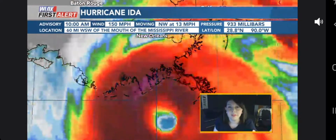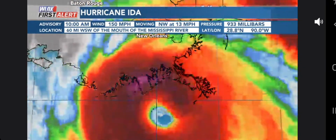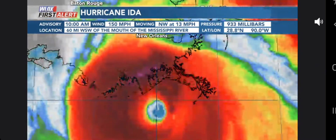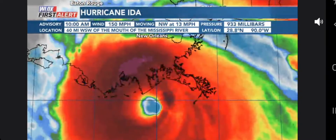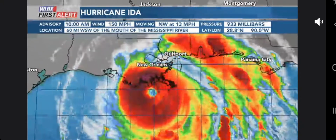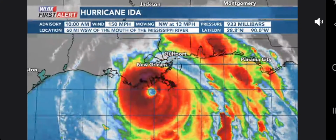Mississippi meteorologist Taylor Graham here with the latest on Hurricane Ida. We got in the 10 o'clock update from the National Hurricane Center, and Ida is still a monster of a hurricane, Category 4 status with winds near 150 miles per hour. Still moving to the north and west at a pretty good pace, but it's slowed down a little bit since our last update. It is inching closer and closer to making landfall in southeastern Louisiana, and this is going to be bringing, unfortunately, devastating impacts to that part of the state.